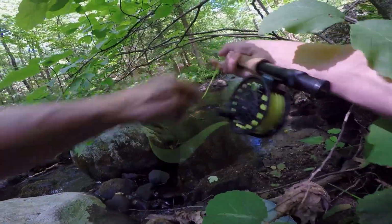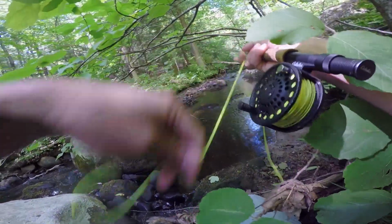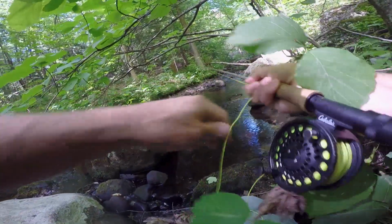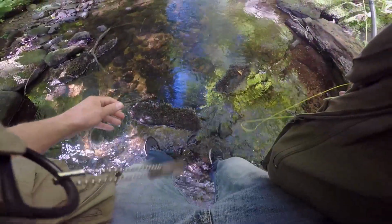We got him. Do we have the hook set? We do. We got him. Oh, it's snagged in the branch up there. Oh no, I'm gonna have to walk up here. I think I've lost the fish. Yeah, I lost the fish.